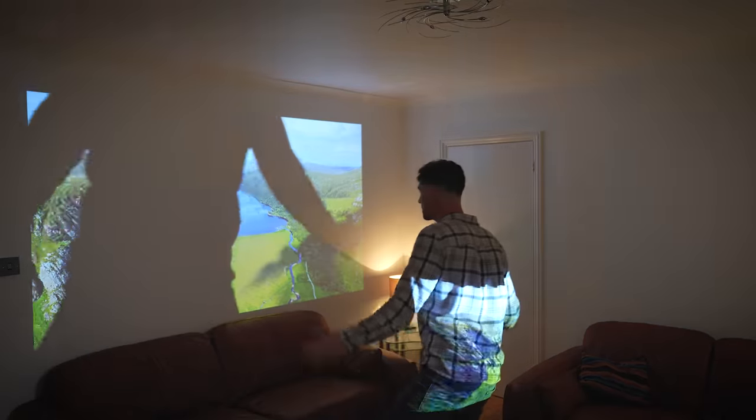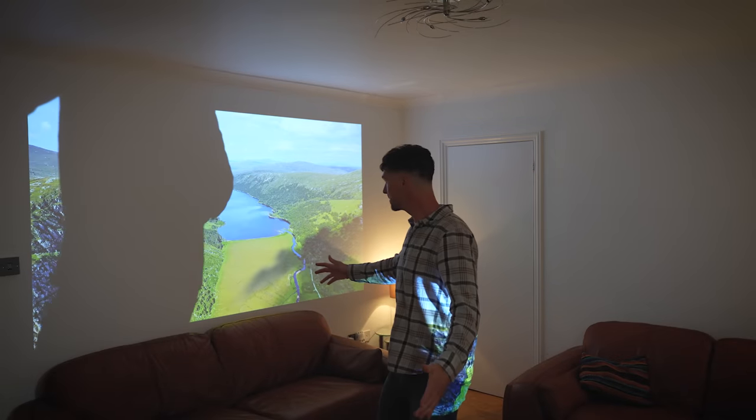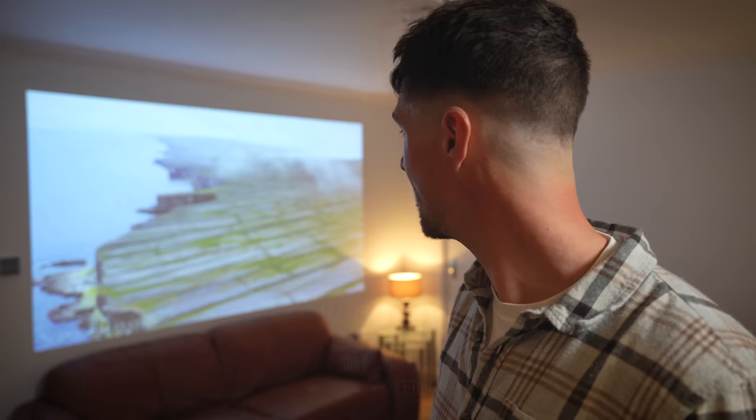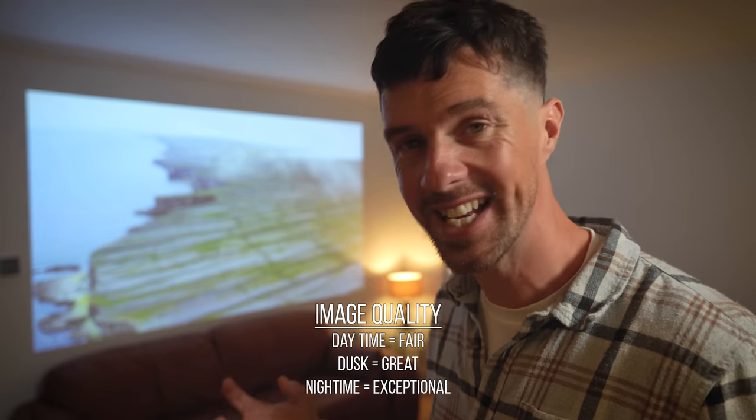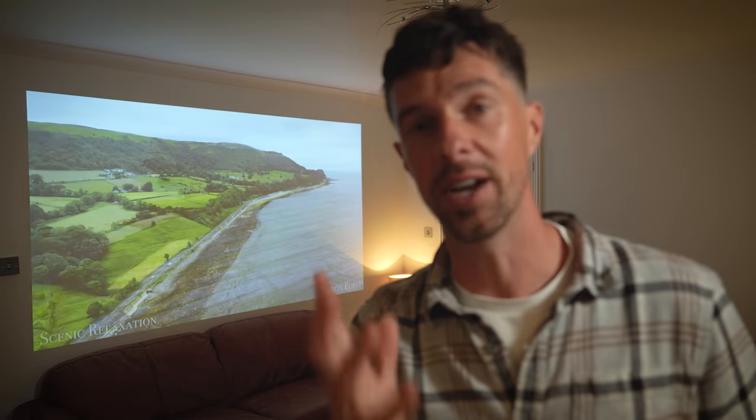That's so bright that you can actually use this projector in the daytime, and it has a sensor that if anybody walks in front of it, it automatically reduces the brightness, which is handy. The image quality is just insane. You won't be able to see that because it's all blurred, but let me just see if I can focus on it. It just won't come out on camera and do it justice.